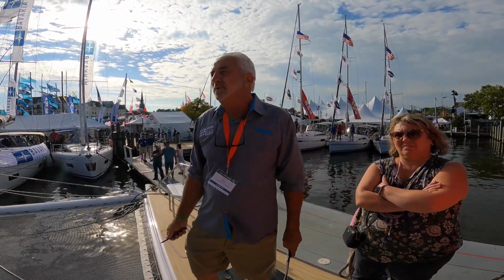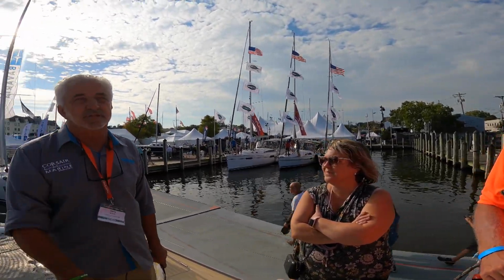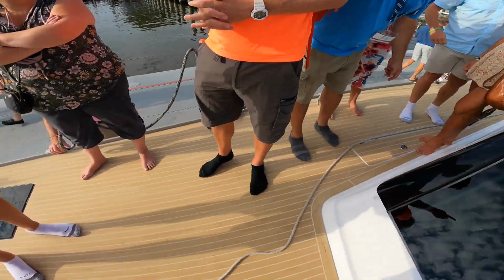What's the weight of this boat? I think it's 24. I think for a 50-foot boat. I mean, yeah, that's really good. And the construction is vinyl ester, so we don't have to worry about the blistering problem.